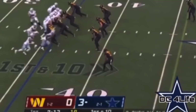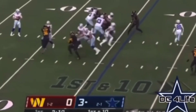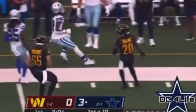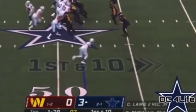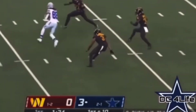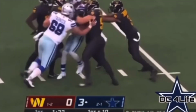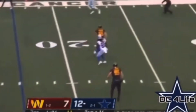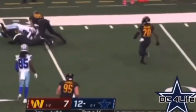And I want with CeeDee Lamb. On the fake. Rush has time. Lamb's open again. First down and more into Washington territory. Jason Peters is in at left guard this series. And Rush has all day. Floating one. Lamb again. First down one more time. Second and 16. Rush floats one. Complete. CeeDee Lamb.